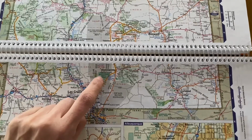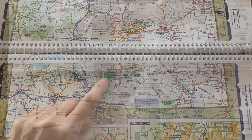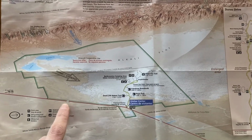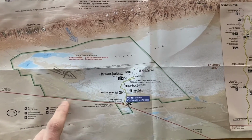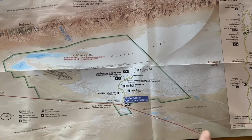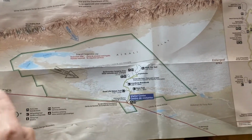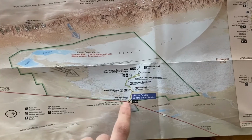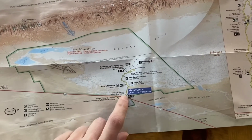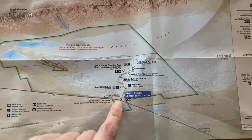So now I'm going to show you kind of a detailed map on White Sands. So this is the map for White Sands. You can see here's the road 70. This is not Interstate 70, this is just the State Road 70. So this direction goes to Alamogordo, this direction goes out to Las Cruces. And so from the visitor center, there's literally just one road. You can check out the visitor center, and we're gonna show that in the video.